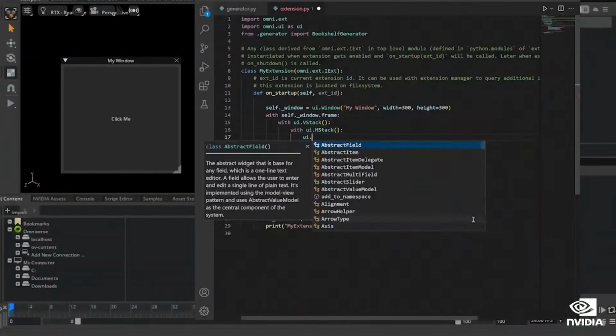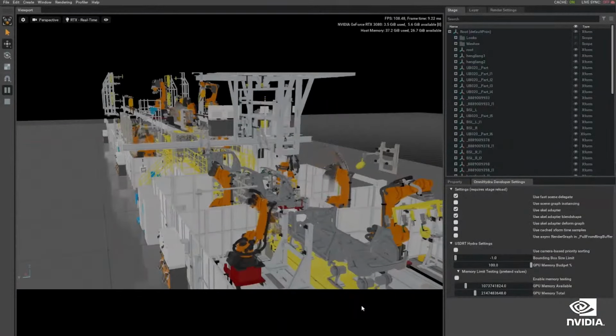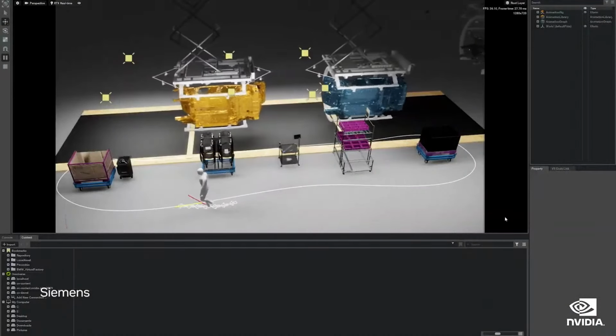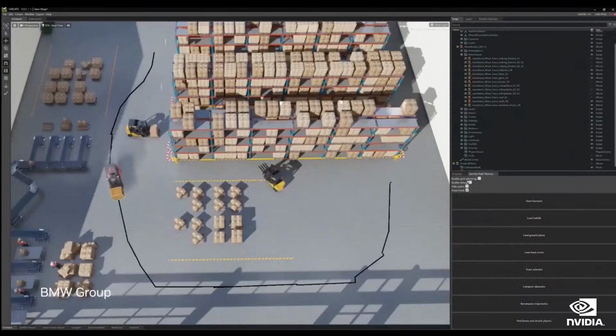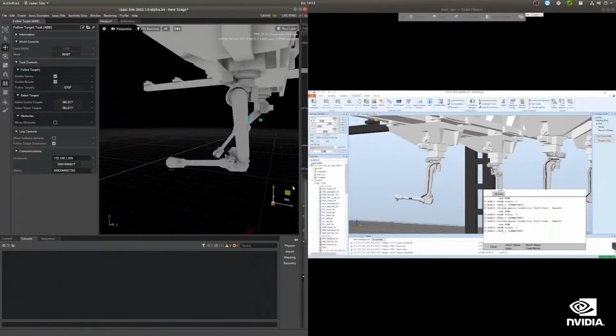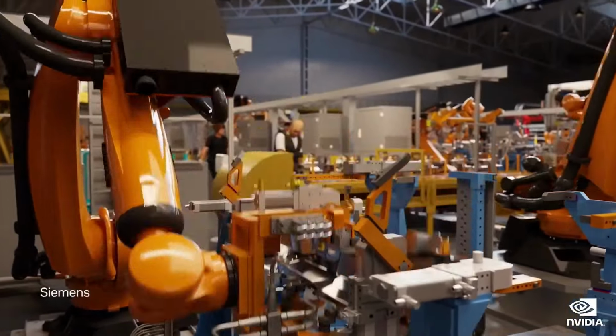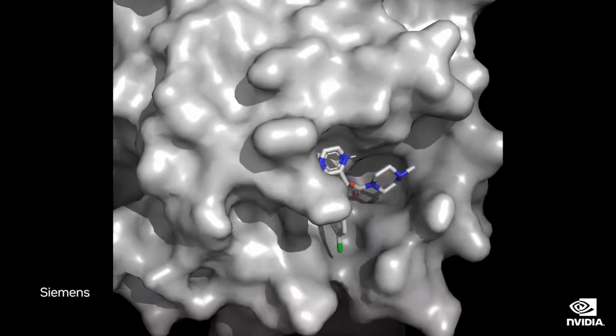We have more than 3.5 million developers creating some 3,000 accelerated apps using our 550 SDKs and AI models. New SDKs increase the capability and performance of systems our customers already own, while opening new markets for accelerated computing. Over the past 12 months, we updated more than 100 SDKs and introduced 25 new ones.